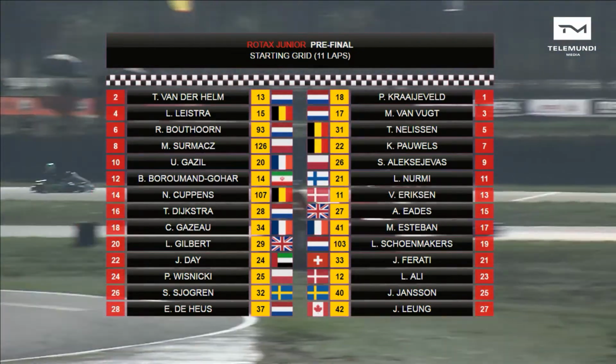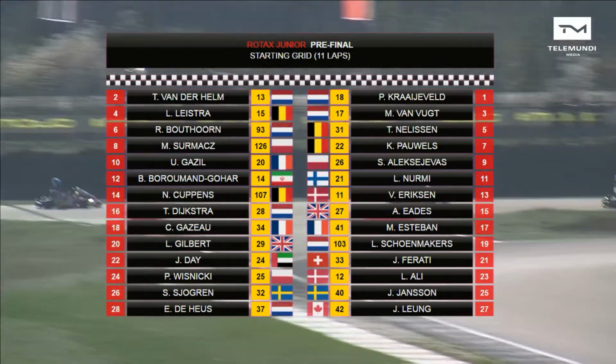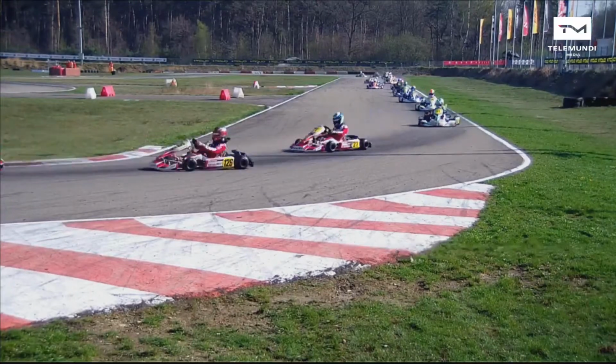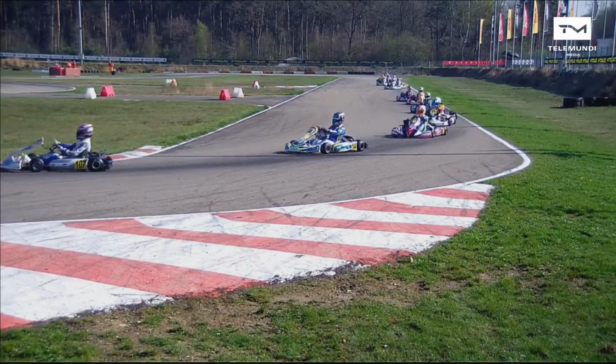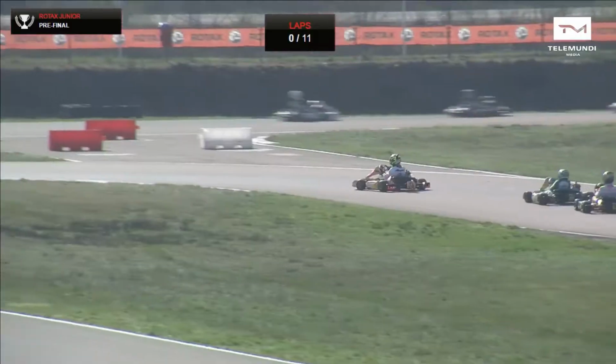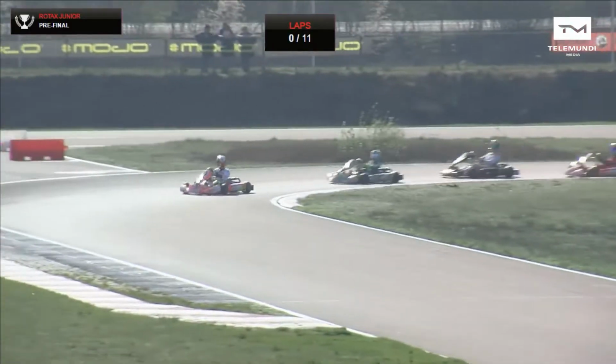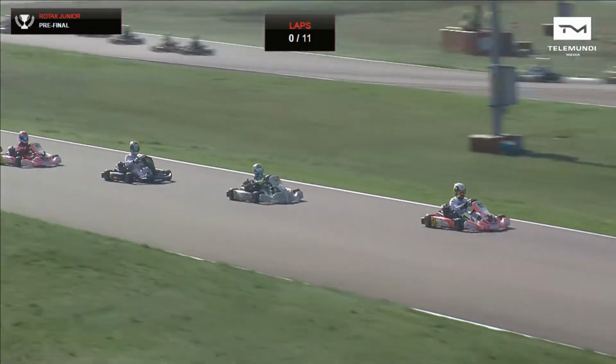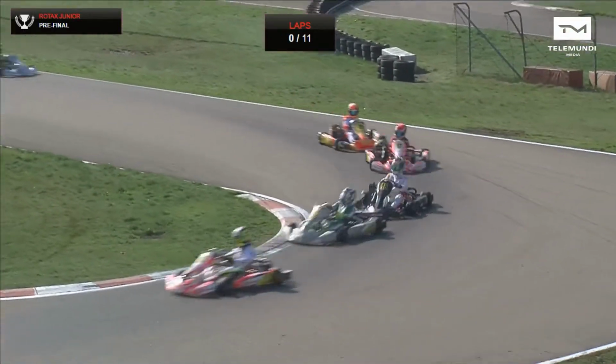Back on row 3 we have another Belgian racer, Tom Nilsson, and then Rick Bethorn rounds out row 3. On to row 4 is going to be Kobe Pauls with Marcel Schmax alongside him. Row 5 is going to be Sylvester Alexa Jarvis with Hugo Gazil. Row 6 headed by Luca Nurmi, the Finnish racer, and Bardia Boroman Goa set a few fastest laps in some of the greasy races yesterday. He starts on row 6.